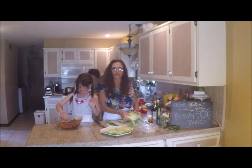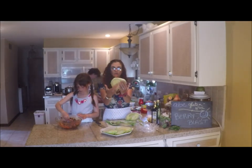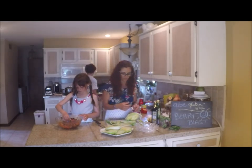So if this slice of lettuce is too much for you, you can always cut it in half. You can cut it right down the middle if you like and just give yourself a half of a piece. It's all up to you.